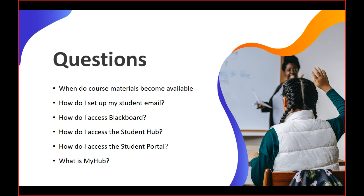My Hub is the personalized dashboard, as I mentioned, and that is something I'd urge you to link to, make one of your favorites, and you'll see everything that you need to know about your course will appear in My Hub, including your grades as well. So that's a really good place to find out what you need and to keep an eye on and keep up to date with.